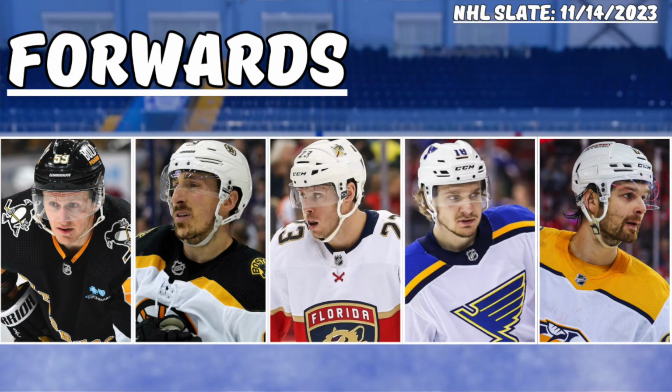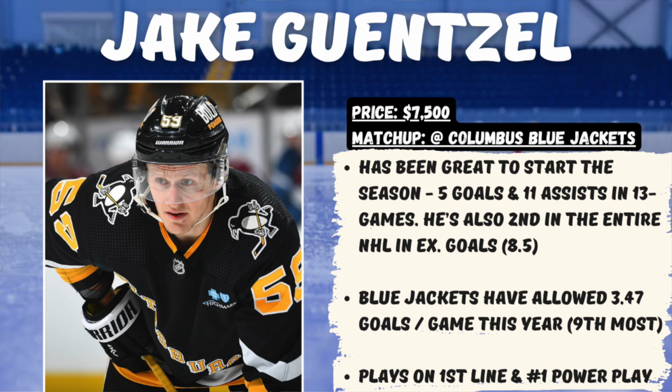Alright, now diving into these individual plays here, we're going to kick it off at the forward position. First guy that I got is Jake Guentzel of the Pittsburgh Penguins, priced at $7,500 tonight, in a good matchup on the road against the Columbus Blue Jackets.